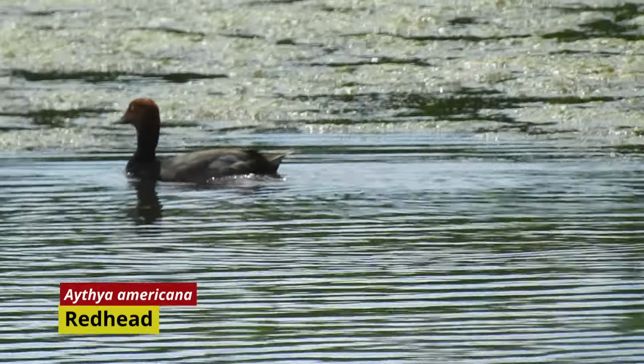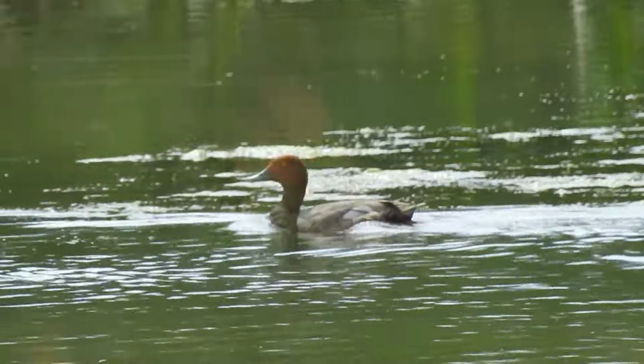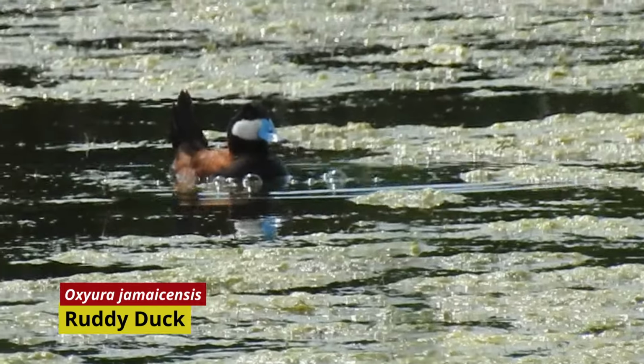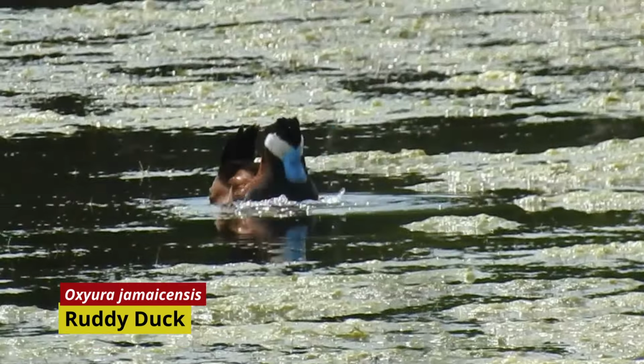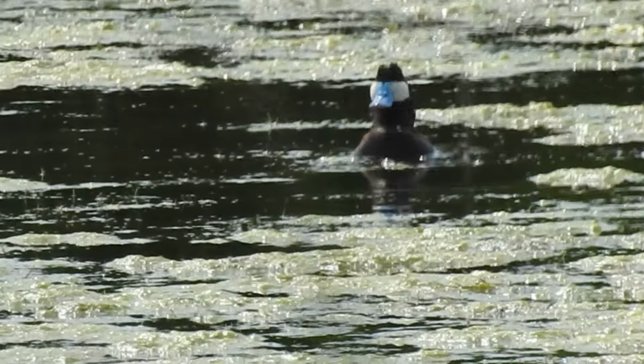So we went to Logan River Wetlands really briefly, and we picked up good shots of a redhead duck, and we also got shots of a ruddy duck, and the ruddy duck was actually doing its display. It beats its bill on the water and that is to create bubbles, and it's just how it displays to the females. So pretty cool to see that behavior.